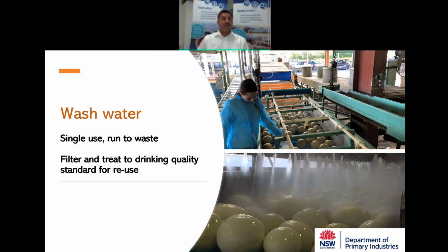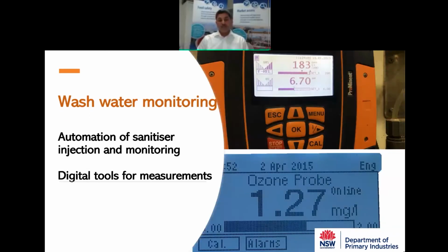Another important aspect of post-harvest washing is that we recommend single-use wash water. Basically, you run wash water to waste. So we don't recommend recirculation of wash water. If you are meeting the sustainability agenda of horticulture industries, we recommend that you filter and treat the water to drinking quality standard before you reuse it. As I said before, that water must contain a sanitizer.